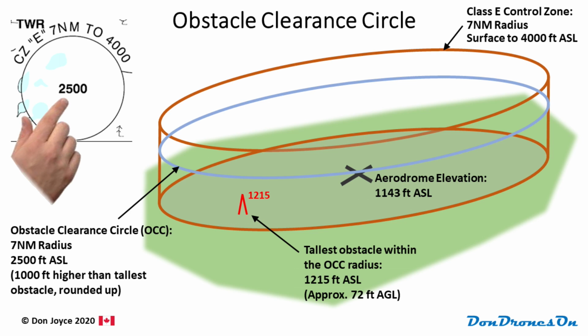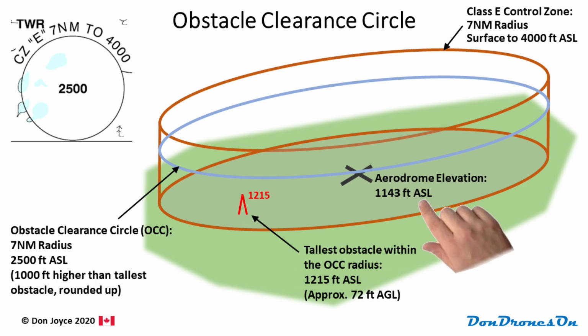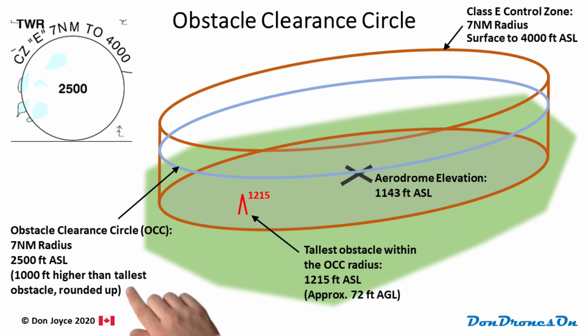Now, if you look carefully at the diagram, the tallest identified item in this case is a tower with elevation 1,215 feet ASL, which means it is only about 72 feet above the ground, since the aerodrome elevation itself is 1,143 feet ASL. Pause the video, do the math, and you'll see what I mean. Now, they do round up the OCC altitude to the nearest 100 feet.